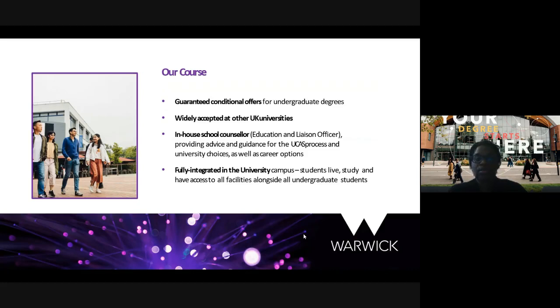And then when it comes to the university, all IFP students are considered pretty much the same as undergraduate students. So you're fully integrated into the university campus and student life, and you have access to everything on the university campus. Next.